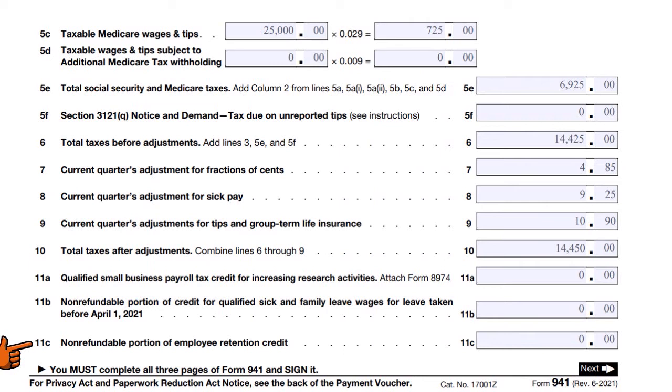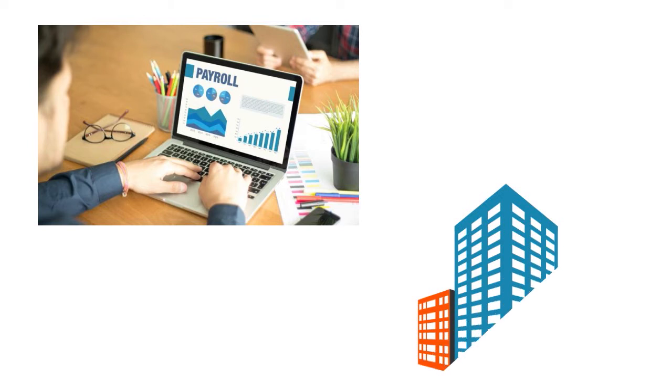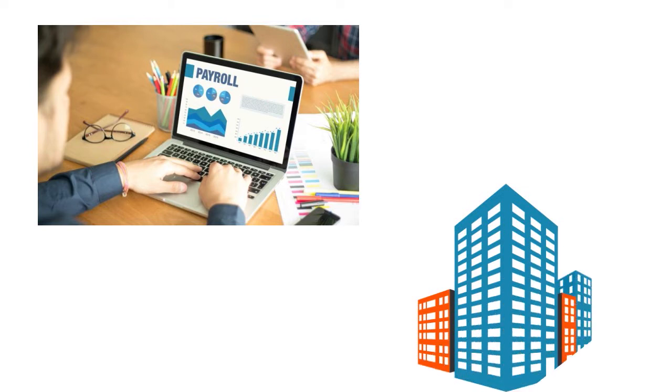One thing I want to say here is that if your business can claim payroll tax credits for increasing research activities, you will complete line 11 and attach IRS Form 8974. You can see this on the screen. IRS Form 8974. Payroll tax credits are available to companies that engage in research and development in technology, science, medicine, or related fields.